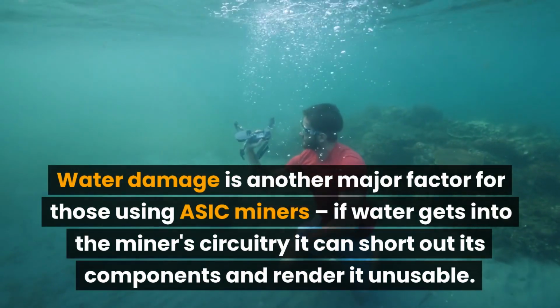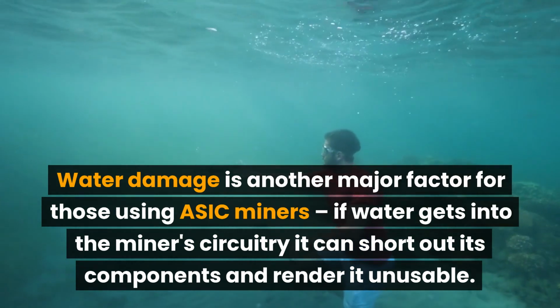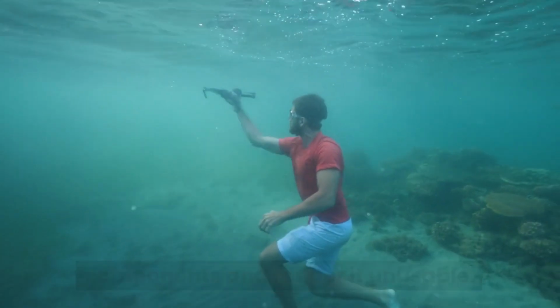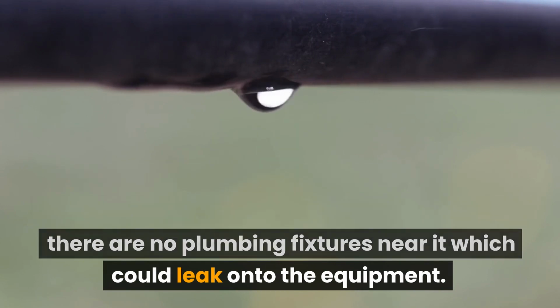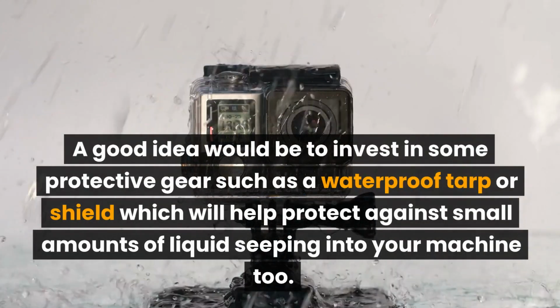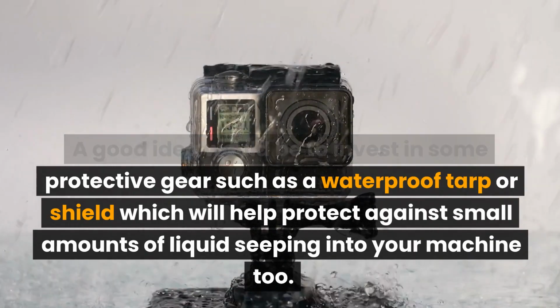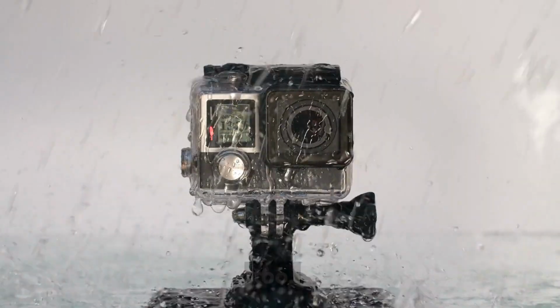Water damage is another major factor for those using ASIC miners. If water gets into the miner's circuitry, it can short out its components and render it unusable. To avoid this issue, one should keep their miner enclosed in an area with a lid or ensure there are no plumbing fixtures near it which could leak onto the equipment. A good idea would be to invest in some protective gear, such as a waterproof tarp or shield, which will help protect against small amounts of liquid seeping into your machine too.